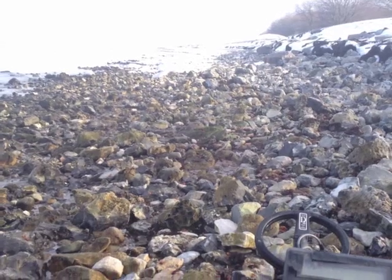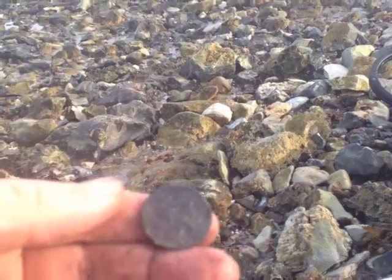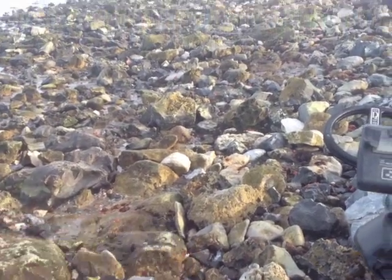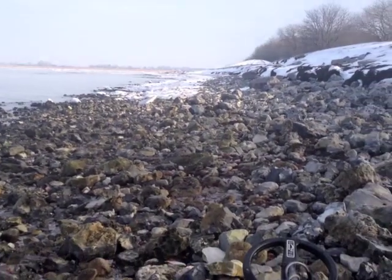But, first silver in a long time, and it's an oldie. So we'll clean that up. I'll get a picture of it. And, we're at the beach, so we're looking for gold.